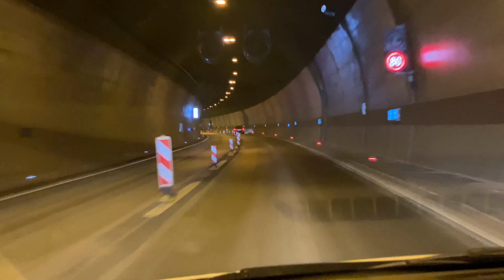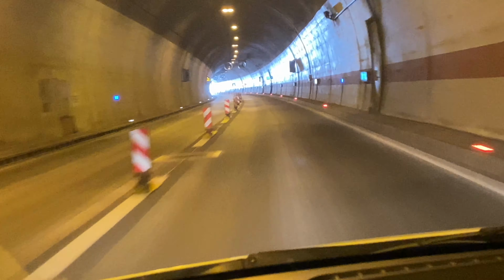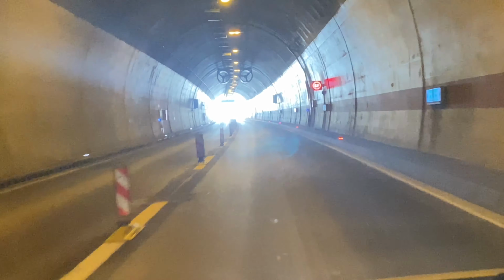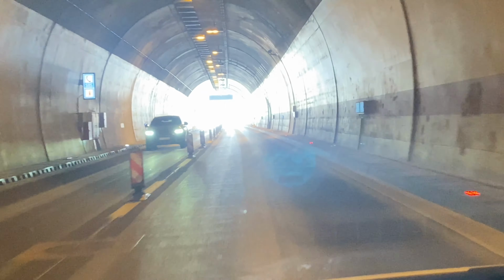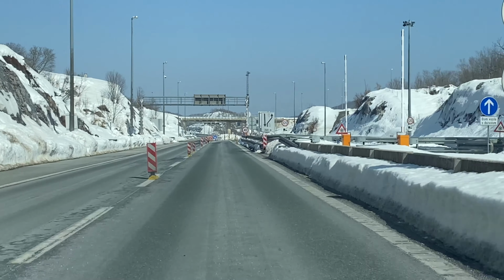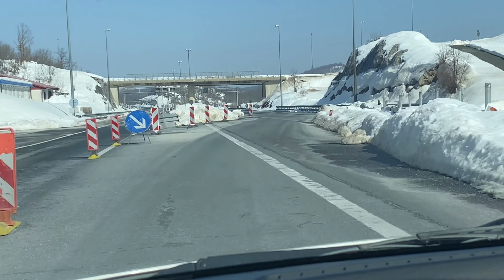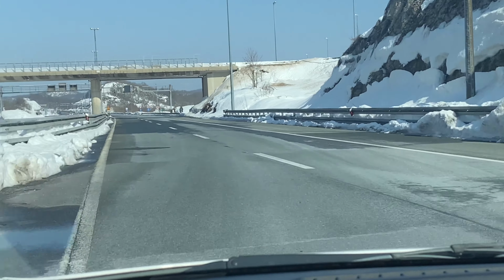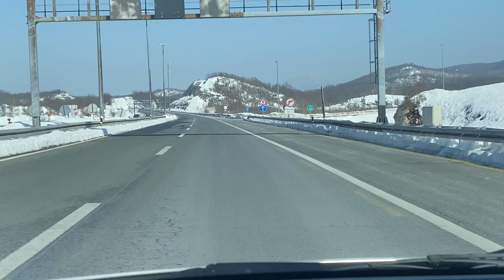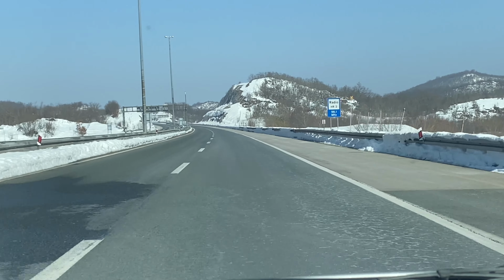Okay, folks, so this is the Sveti Rok tunnel connecting Dalmatia and Lika. And now we're going to exit at the first approaching off-ramp from here and then head towards Lovinac.